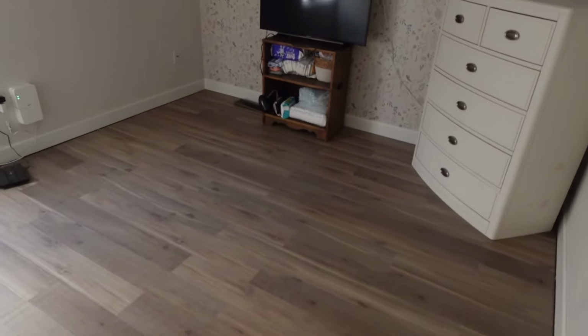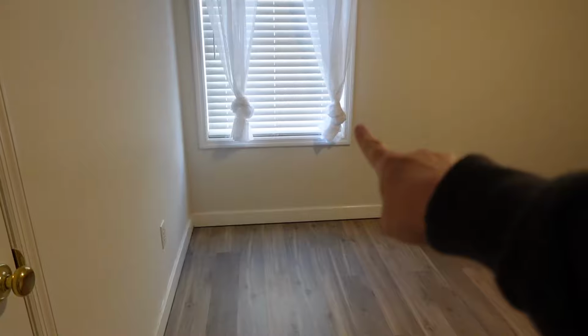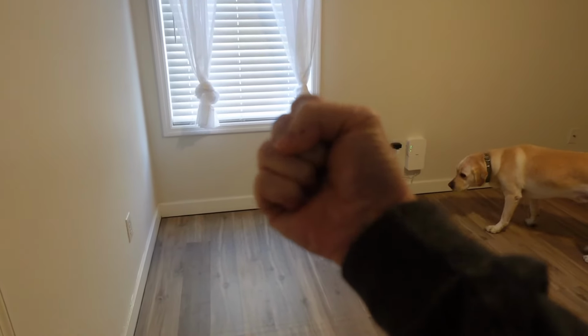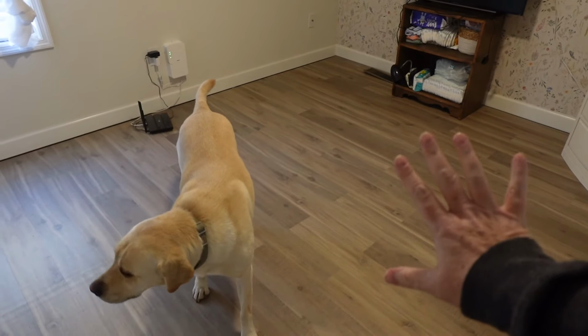But this room was the last room to get finished, and it's still pretty much empty. Listen to that echo, you guys. Also, why did the boys tie up all my curtains like that? Ugh. Anyways, I'm going to use this space to put everything as I'm going through it.